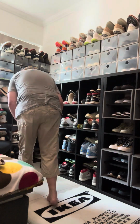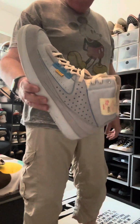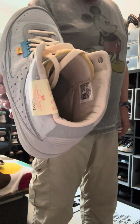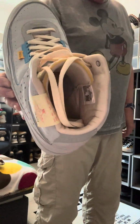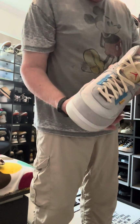Let's talk about another pair of Jordan 2s. This is going to be the Union LA Jordan 2s. Again, Jordan 2s were kind of a pushback, coming back in the last couple of years. They've been pushing this as a release. Again, 2s are comfortable. I do think they're a little more narrow than the 3s and 4s.